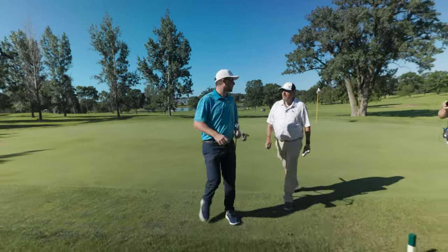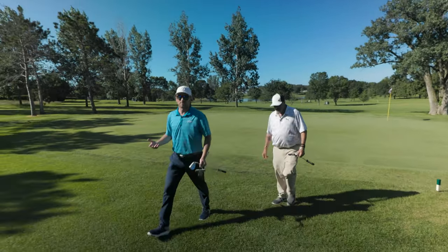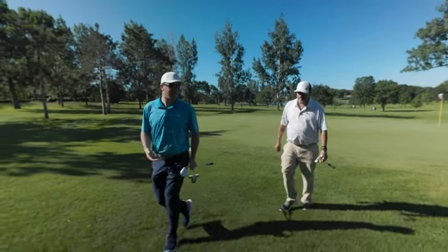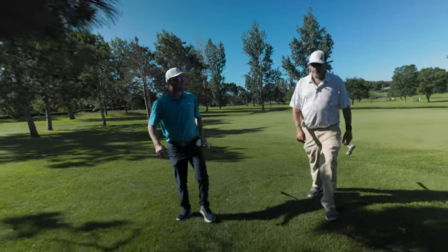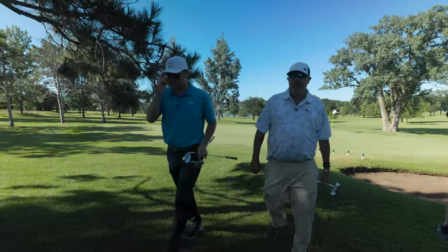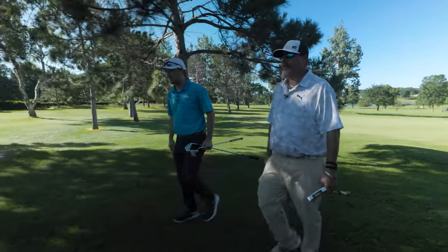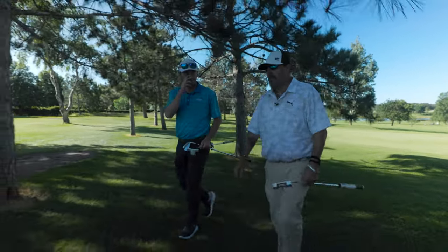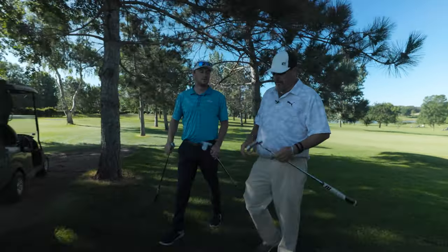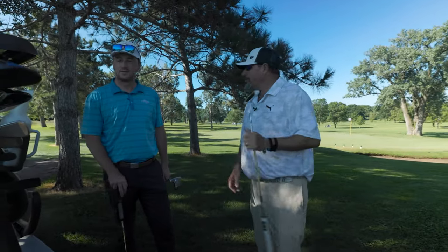So, what did you finish? One over. And I finished four over, which actually I'm okay with, given the circumstances. Do you like your club selections? Overall, yeah. Driver did not feel good to me. But the three wood was good. I never hit the hybrid. The hybrid's going to be good. Irons were fine. Wedges were great. And this putter, after the first hole, ended up being pretty good. I'm pretty happy with this one.